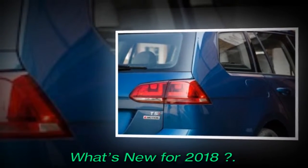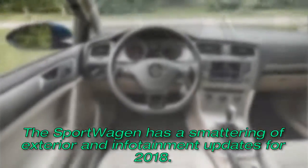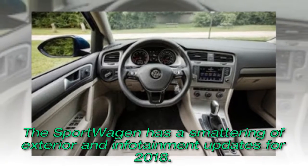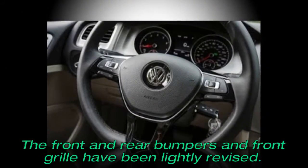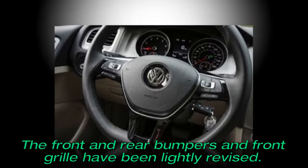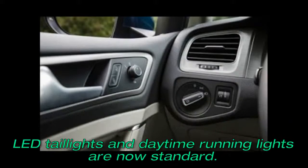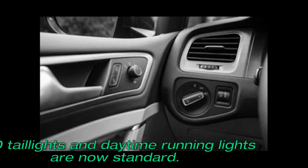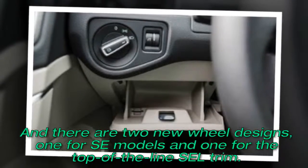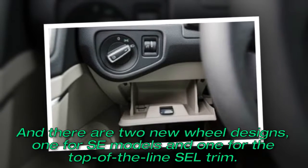What's new for 2018? The SportWagen has a smattering of exterior and infotainment updates for 2018. The front and rear bumpers and front grille have been lightly revised. LED tail lights and daytime running lights are now standard. And there are two new wheel designs, one for SE models and one for the top-of-the-line SEL trim.